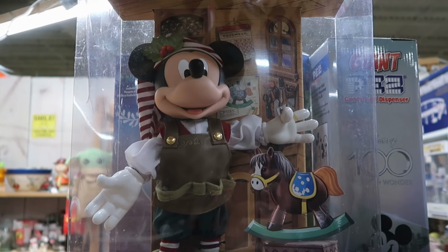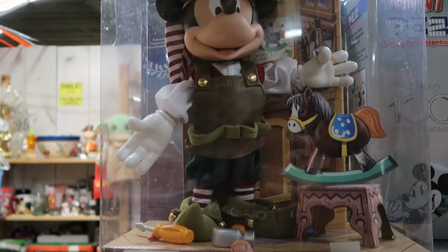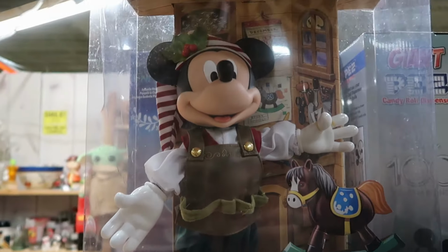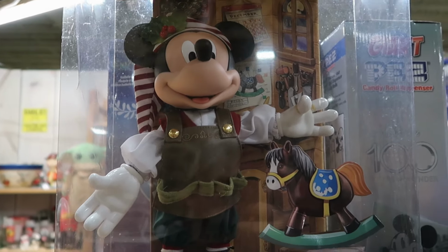They have Santa's little helper, Mickey. Look at him though. He's all decked out. He has his holly berries, his Santa costume, his little elf shoes. He comes with some hammers and different accessories. I love this. That is really unique. Back from 2001, it says.